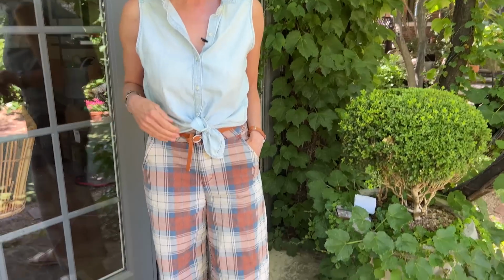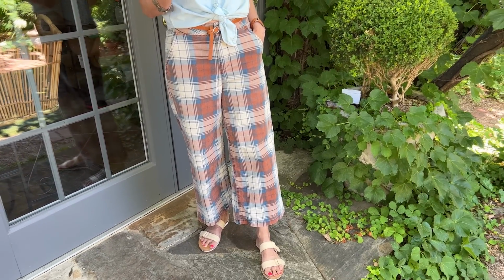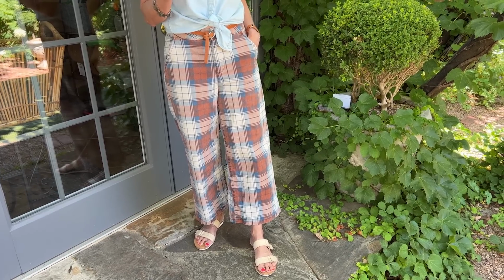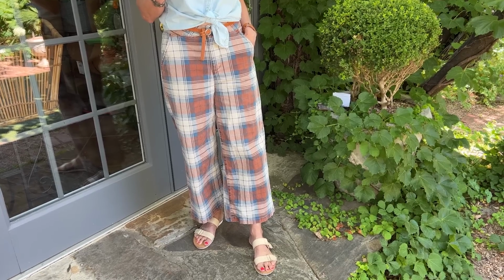It's Universal Thread, but I love it because it's kind of short and it's not too bulky. I can pop up the collar the way that I like to protect my neck. And I think it looks adorable with my most recent thrift purchase, which, by the way, this is the second day I've worn these, Stuart. I got so many compliments on these yesterday with people saying, where did you get those? And I told them I got them at Goodwill for $6.